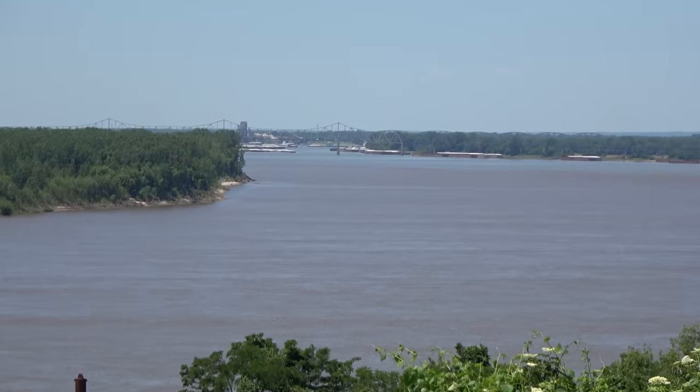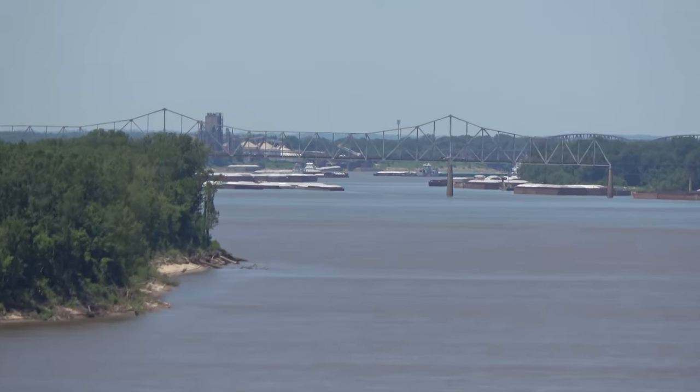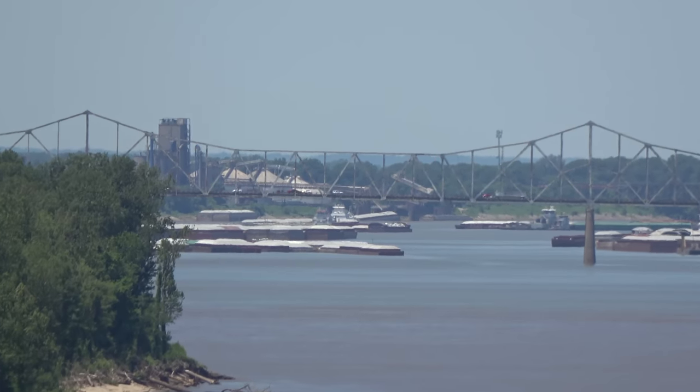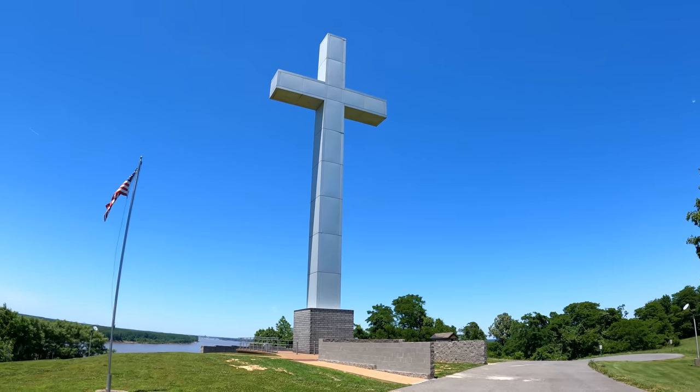This is all you can see from the top of the bluff. The confluence just past the river bend. Well, in the words of that phrase I learned from Rick Steves, actually. What do you think? Commanding view.